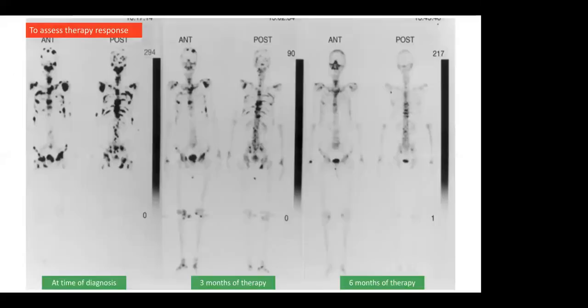Apart from that, we can also use a bone scan to assess therapy response. For example, at the time of diagnosis, this is a patient with extensive bone involvement from an underlying prostate cancer. After initiation of treatment, at 3 months of therapy we could see some improvement. And by 6 months of therapy, there is a tremendous amount of improvement. So a bone scan can also be used to assess response to therapy, whether it is responding or not responding.